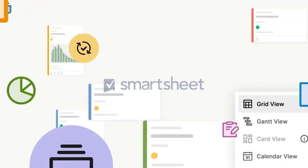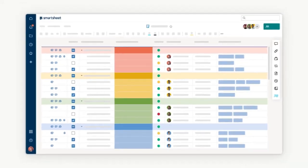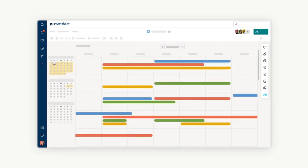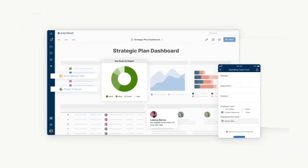Smartsheet is a single platform that combines a best-in-class user experience with a portfolio approach to manage multiple projects, programs, and portfolios. With Smartsheet, you can manage projects, quantify outcomes, react quickly to change, all by driving alignment across the organization, from strategy to execution.